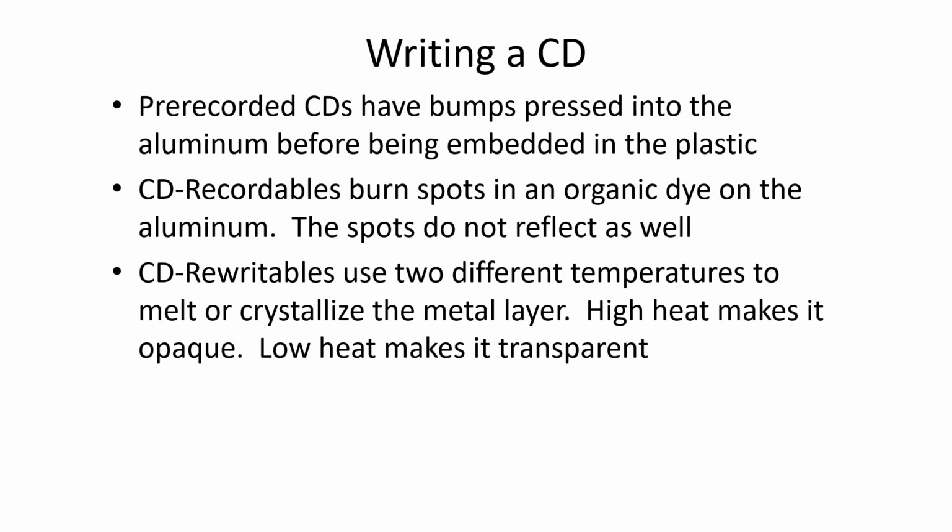So you can record on a CDR, and it will burn little spots on the organic dye on the aluminum, so it doesn't reflect. You can only do that once. You can't erase the spots. There are CD rewritables where you can erase the spots. Some clever engineer figured out you can put a particular material on it, and at one temperature you can crystallize it, and it will melt and reform into a transparent state. Or at certain temperatures you can kind of burn it and make it opaque, so you can write on it and then later erase it.